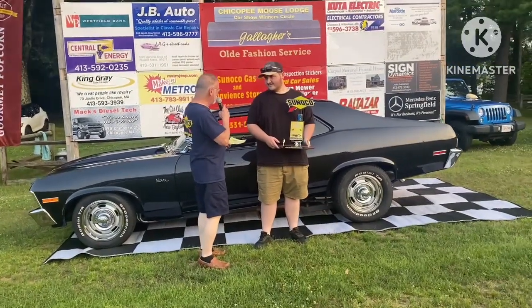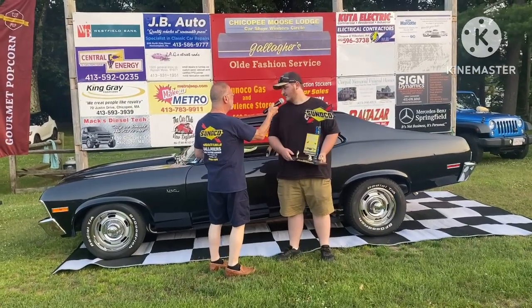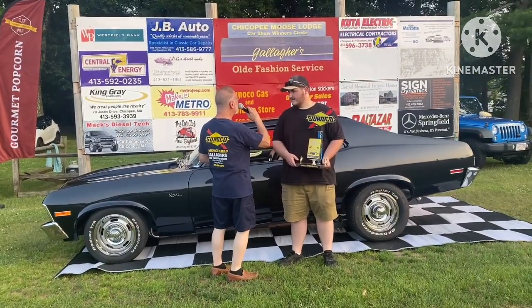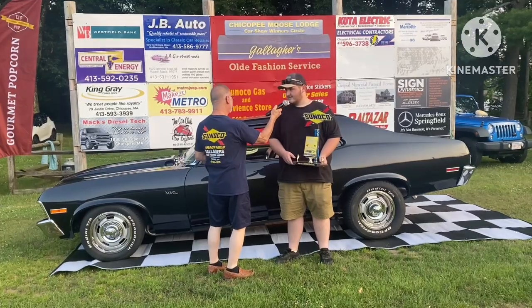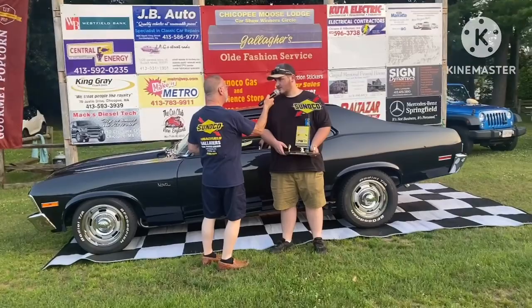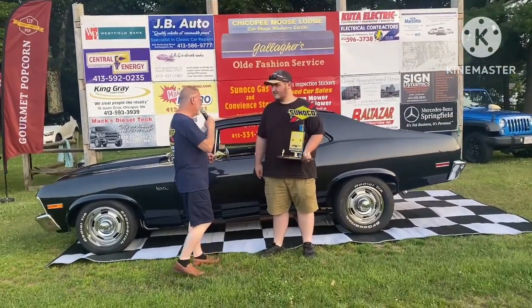I understand you did an awful lot of work to this car. Did you do most of it? No, I didn't do all of it, but did a lot of work, yeah. Did you do it as a team effort with your dad? Yep. What do you got under the hood? The 383 stroker, blueprint, great engine. It's pretty good. Well, it's absolutely gorgeous.